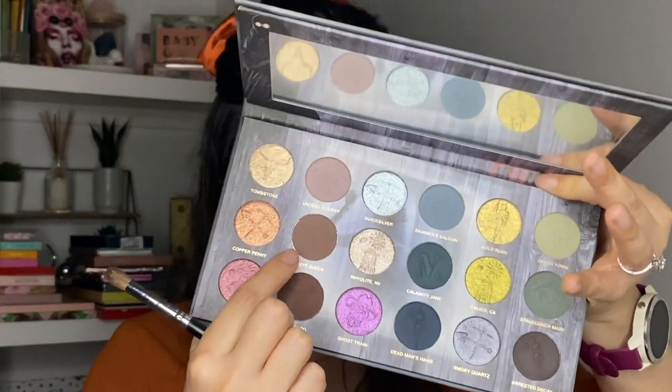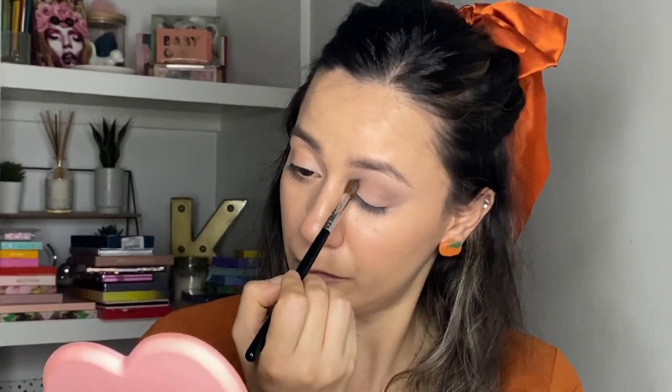Now let me go ahead and grab another brush. I'm gonna grab this Morphe M332 and I'm going to grab the shade. I think I'm gonna do Bandit Queen, this one right here. Like I said, I wanna stick to those neutral tones on this side. So let's see, Bandit Queen. And I'm just applying that under the other shade just to add some depth. Let's see how that goes. It seems a little bit patchy over here in the middle. You see that? Let's see if I can fix that.